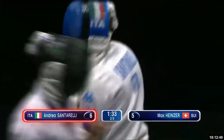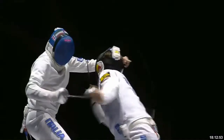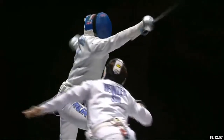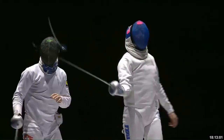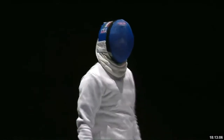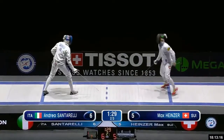That was very nice from Santarelli. If you were to put Italian fencing in one touch, it'd look a bit like this. Coupe, back. They all do this brilliantly. Coupe back flick. Heinzer's good at this touch too, so that must have felt good, giving him a bit of his own medicine. That's a big circular C over the shoulder.